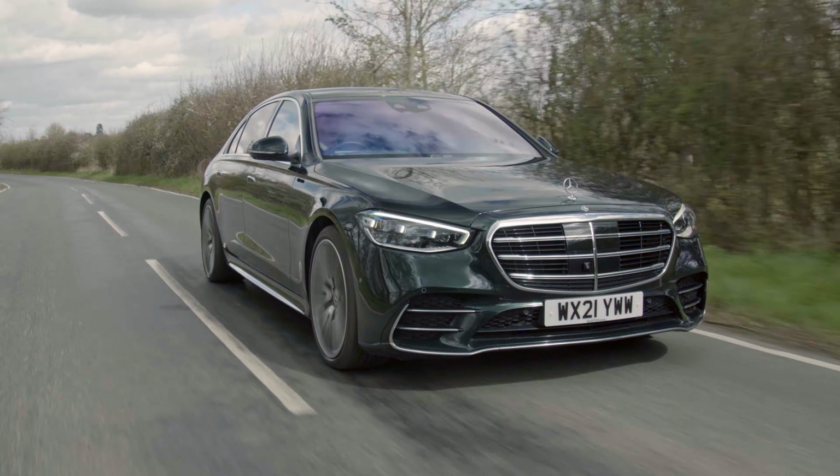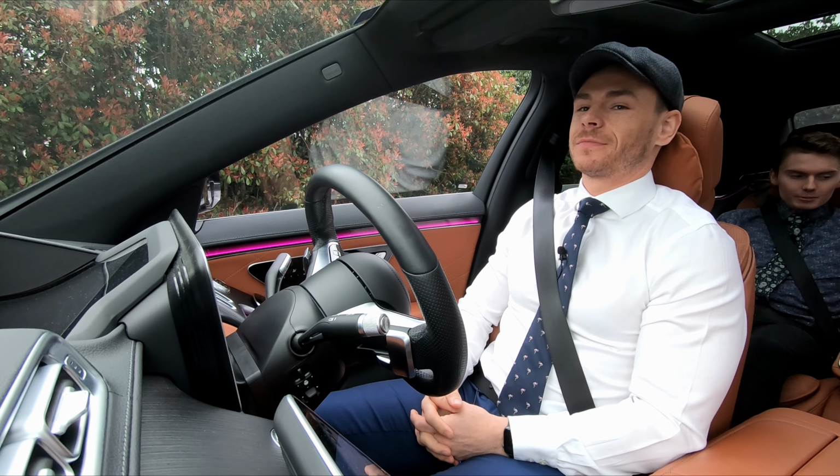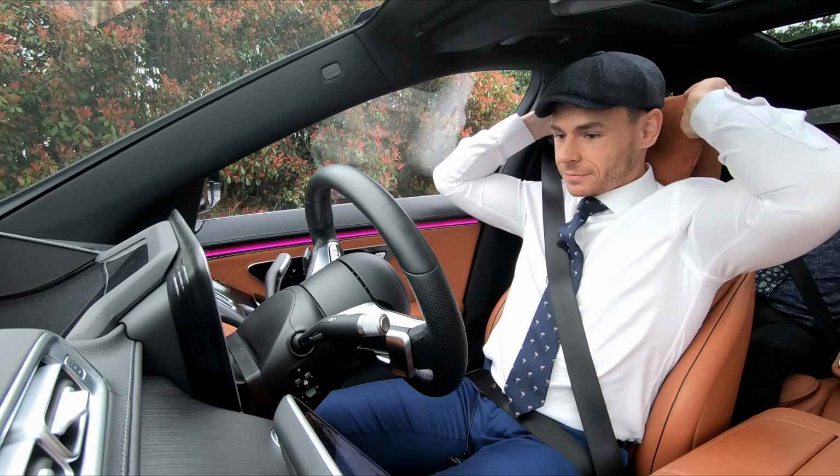Since being chauffeured in this lovely new S500 L, I must say, this being the long wheelbase version, you have bags of space in the back.